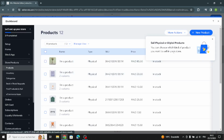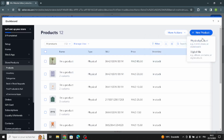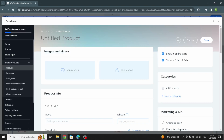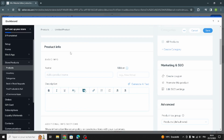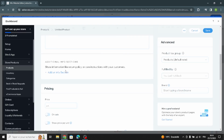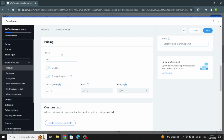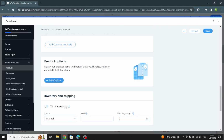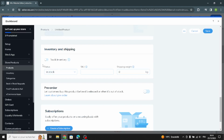So you can manage products, so here you can create your products, so you can add new products. So as you see here, you can add the title of your product, you can add images and videos. Also you can add your product information, the name and the description. Also, if you wanna customize the pricing options, you can turn this on sale, and customize the discounts, the sale price. You can also manage the inventory and the shipping, the track inventory, the status, the shipping weight.